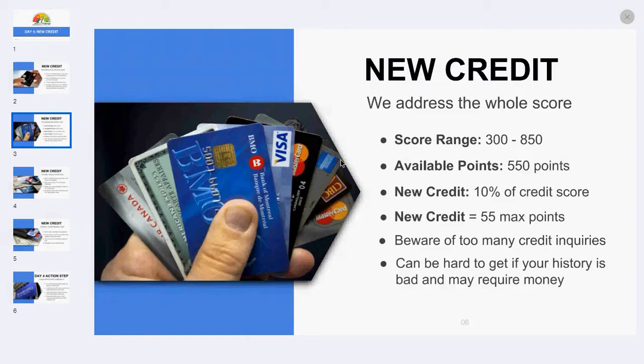Now, new credit, we always tell you, we address the whole score. This is not the first time you've seen this slide. This slide is pretty much incorporated in most of these because we really want to reiterate the fact that we focus on the whole score, not just one part of the score, not just a snippet of the score, which is what most people do. They only focus on one part. Well, credit is a holistic thing. So let's talk about the whole credit score. You see, your score range, as we've told you, is 300 to 850 points, which means that the available points to you is 550 points.